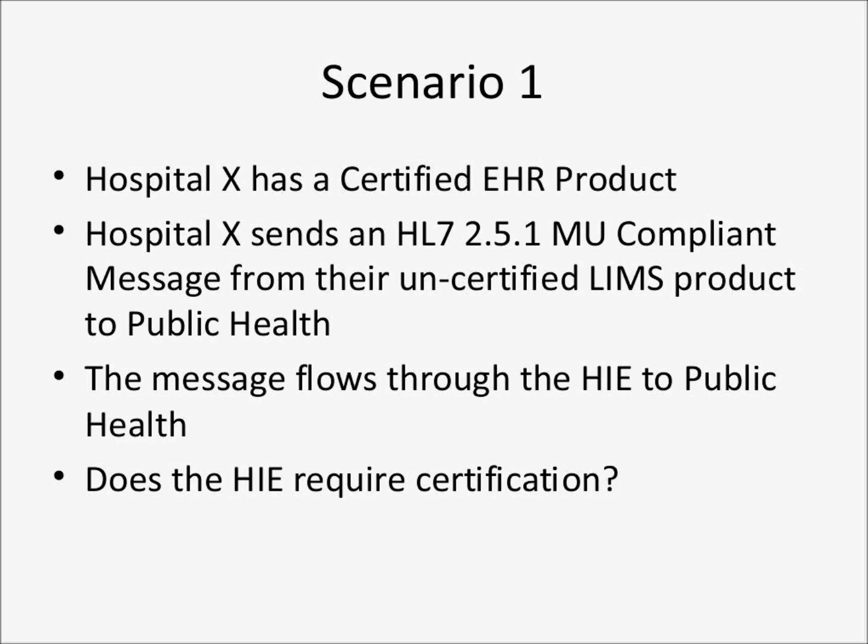How about raising your hand? Does that work too? That might be easier. So let me just read through the scenario, and then we'll try a raise hand voting.